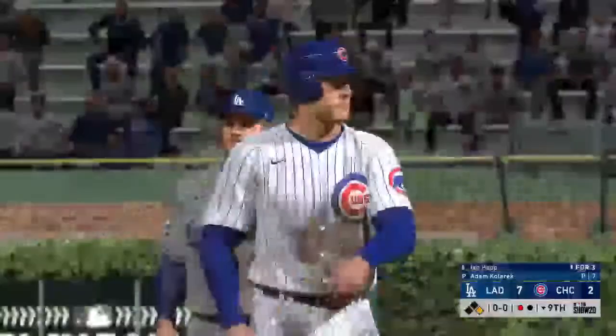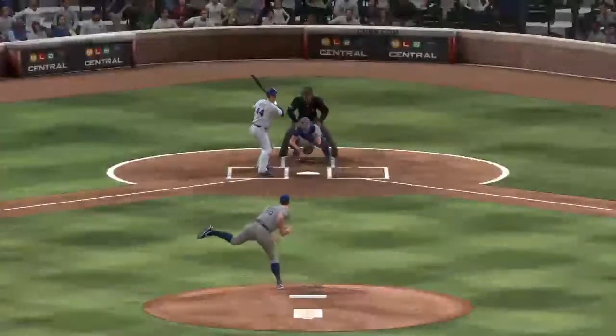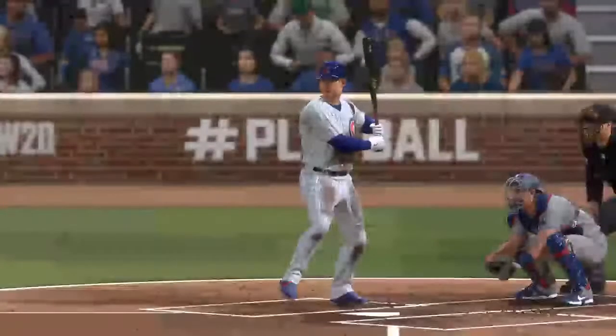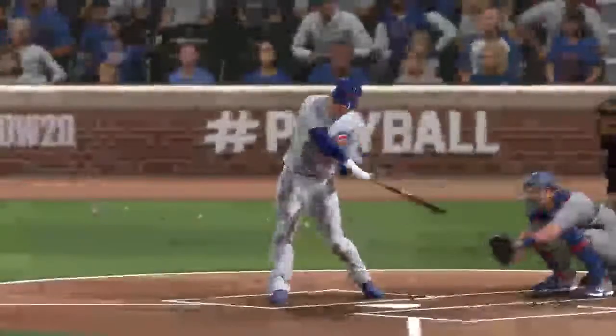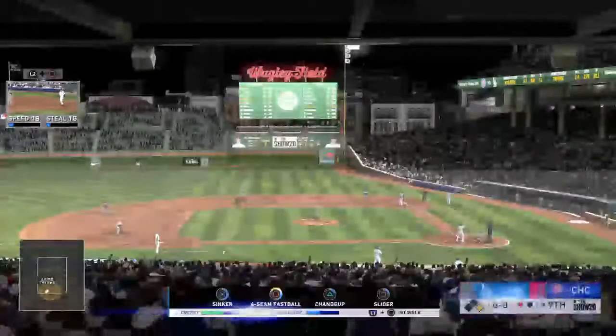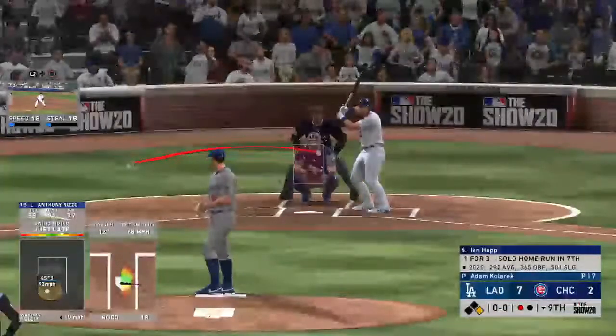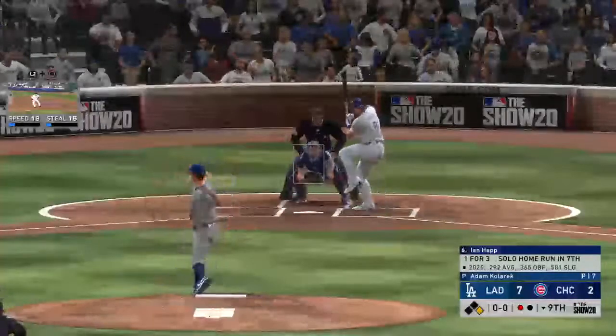So he waited till the 9th inning, but he comes through here to extend the hit streak. That was close. Yeah, Matty B, you see that wry smile of him coming out of the box right there. He knew what was on the line. He'd be lying if he didn't. There's a lot of pressure on you because you're walking into that batter's box thinking, I have a nice streak going, and this is more than likely going to be my last AB. He comes through in the clutch.